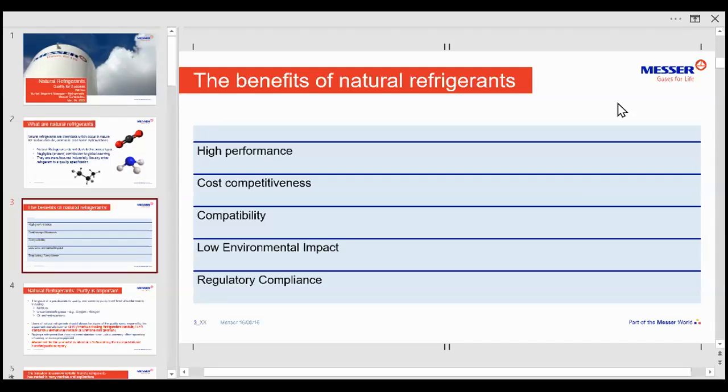Compatibility in terms of metallurgy and system components: ammonia, CO2, and hydrocarbons have very good compatibility with either metallurgy of systems when they're designed correctly, and compatibility in terms of health, safety, and the environment. Low impact. They have a very low global warming potential, if not 1, sometimes 0. And the ODS, ozone depleting, is very low as well.